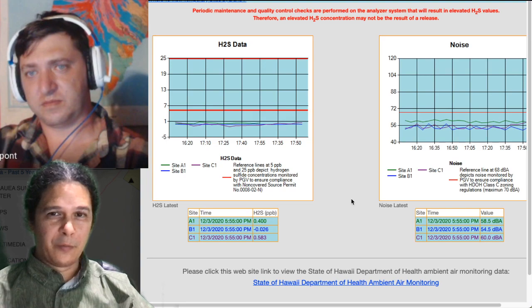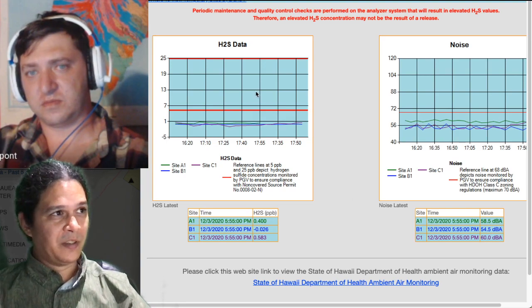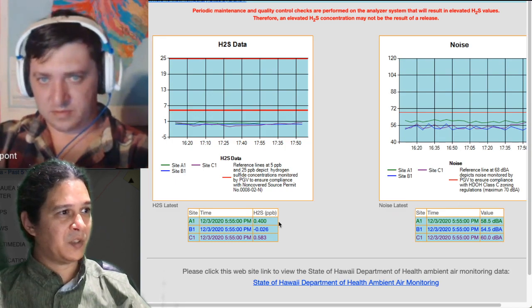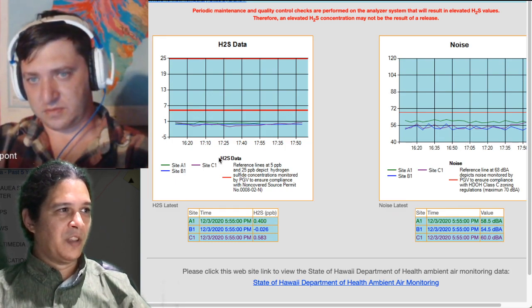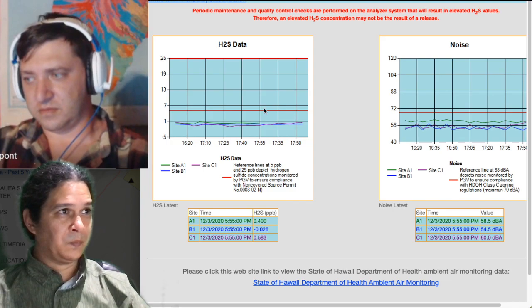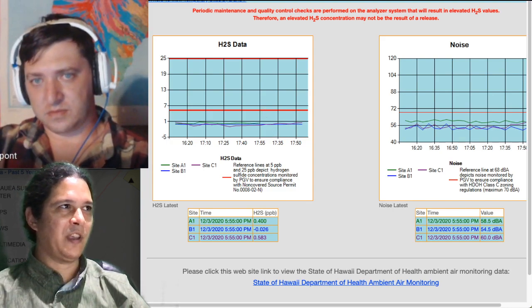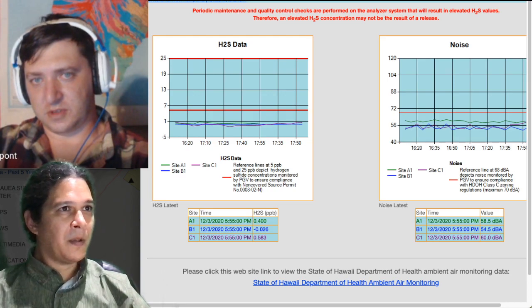Yeah, we do have the monitors for the PGV station online here as well. Here's the H2S PGV noise levels. This is online for anyone to see as well. And at these report levels, there's nothing unusual. Of course, there's no reason to think anything's happening down there. So I'm just going to show you guys that it does exist.